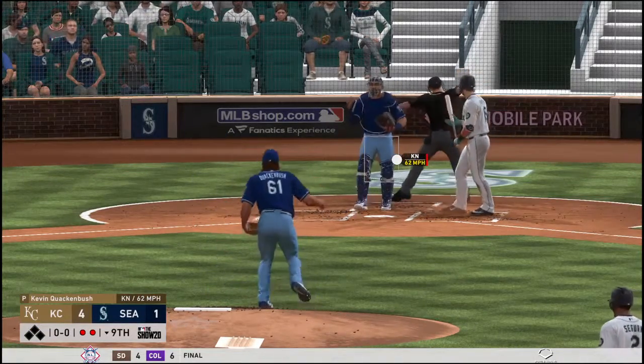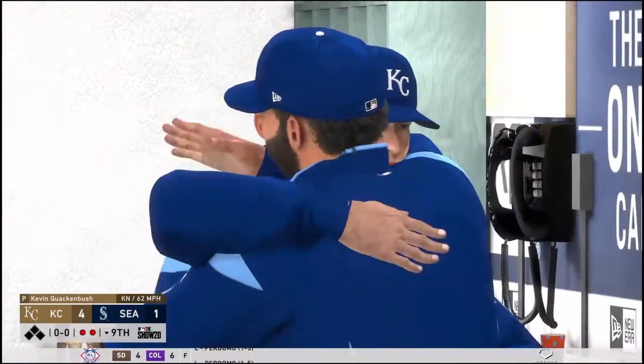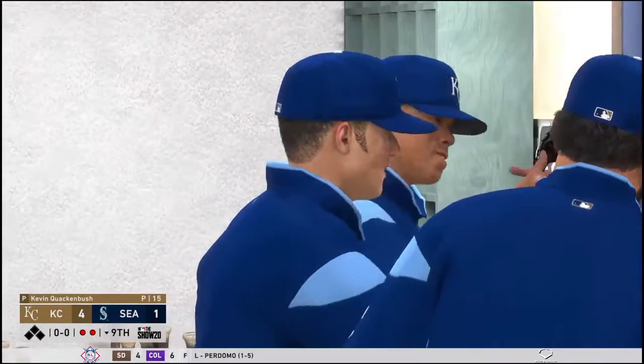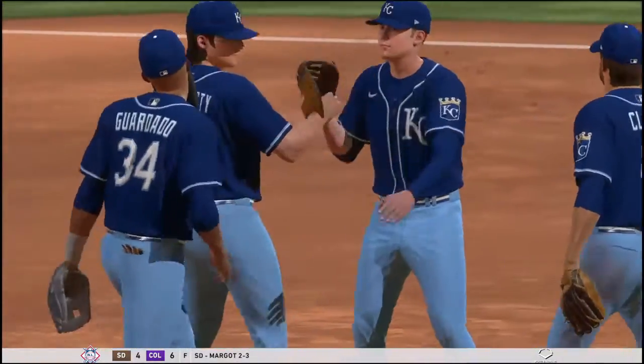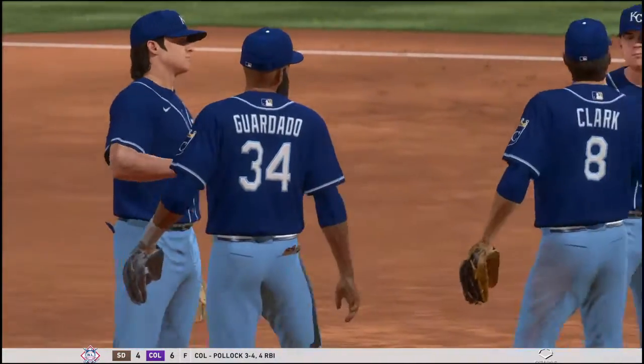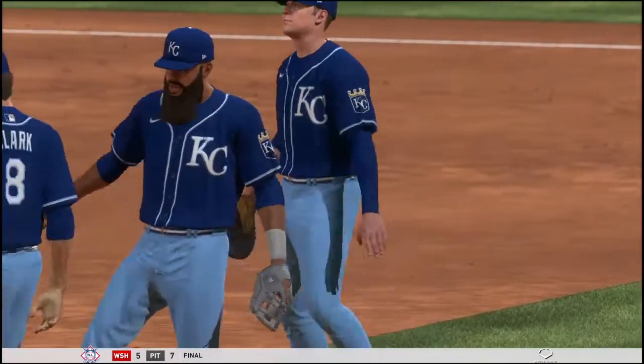And he strikes him out to end it here, as they were able to get the possible tying run to the plate but could not cash in. You might think it's just another win, but it's awfully hard to win in this game, especially on the road. But they find a way to get it done, and they should be very happy with this performance. A 4-1 finish in this evening's game.